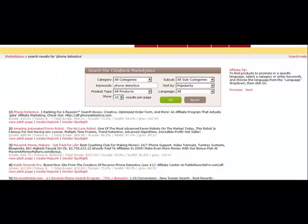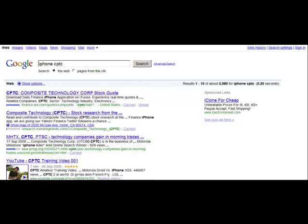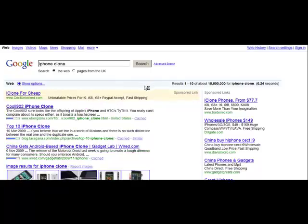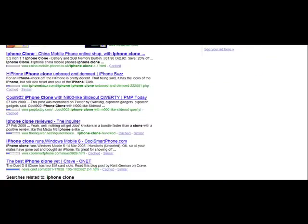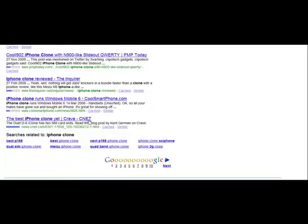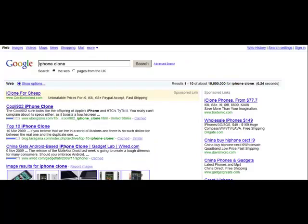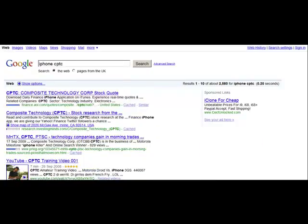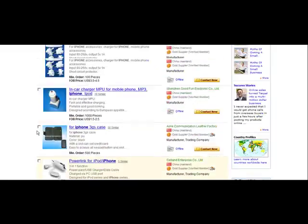Let me just have a look for it. Let me try and find the name of this particular model. Okay, I can't really find it right now, but there are a ton of goods that you can actually purchase from this site.